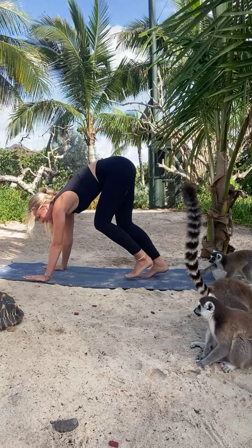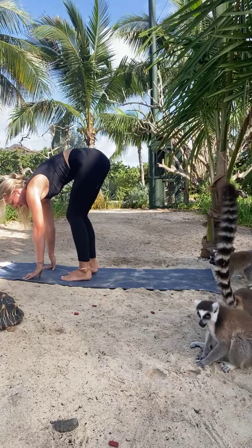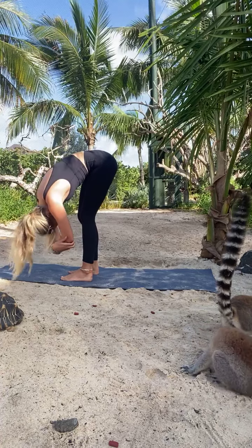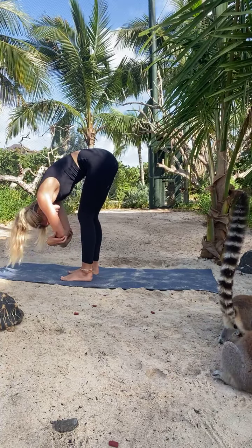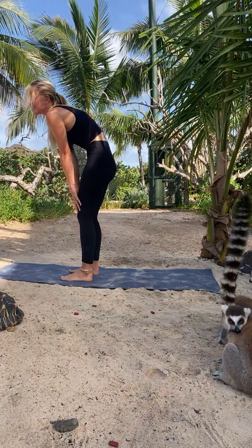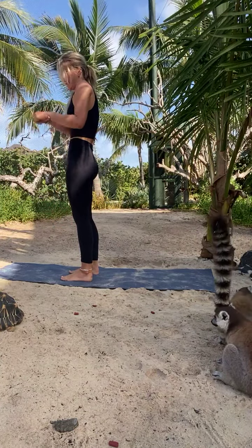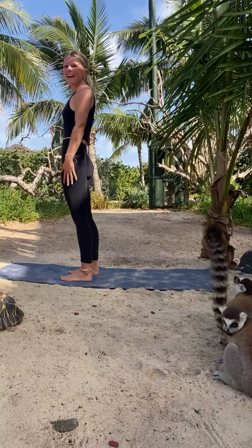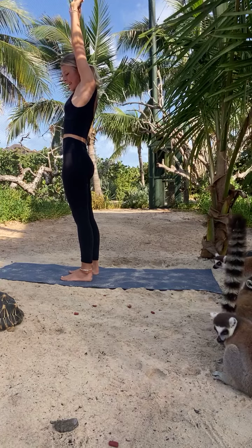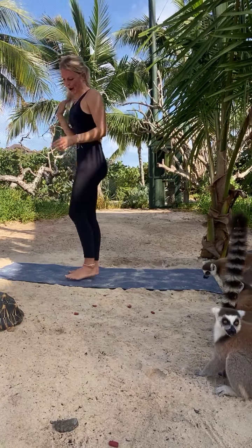Then take little steps forward to the front of the mat. Hang out here as you catch hold of those elbows. Take a gentle rock from side to side. Then firmly plant those feet in the ground. Grow up nice and tall as you can. If you've got any brothers and sisters at home, parents, see if you can stretch even higher than them, all the way to the top. And then bringing it all the way back down.